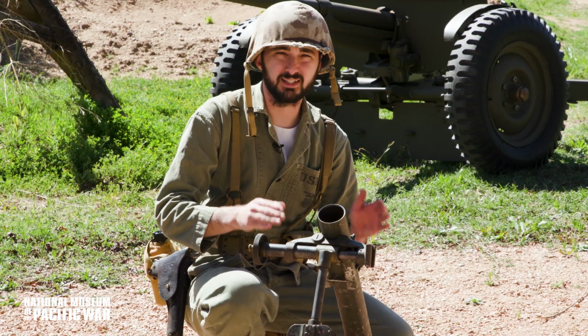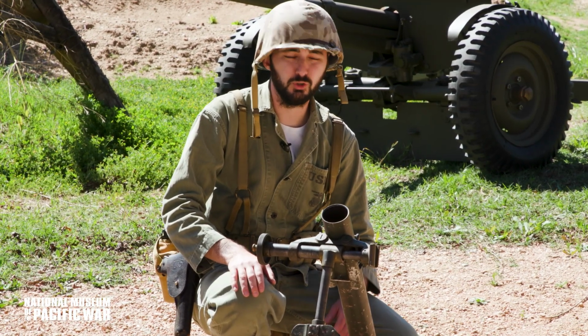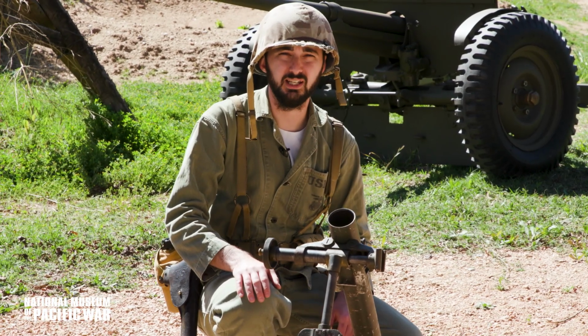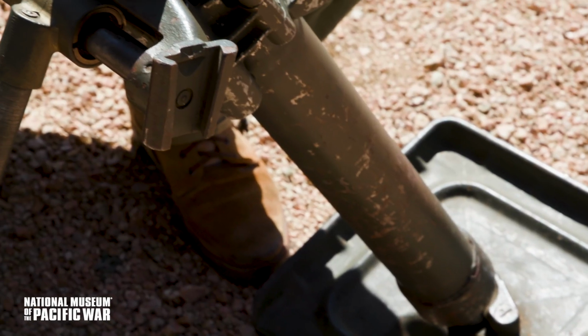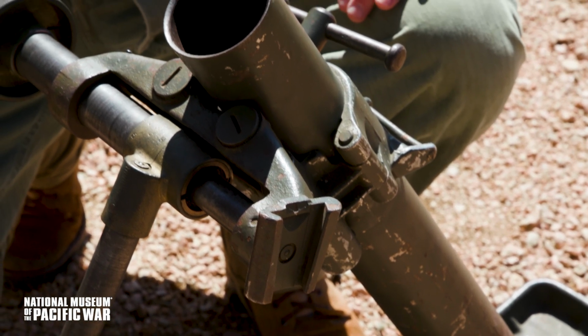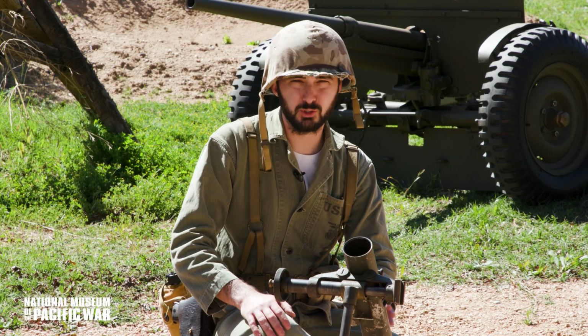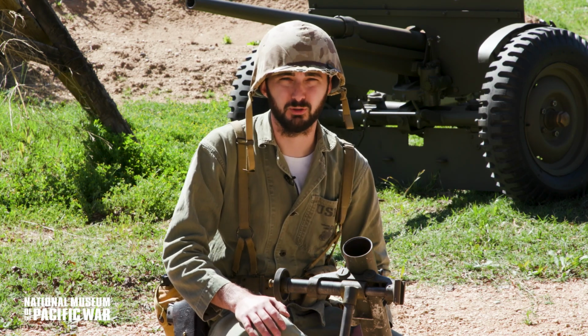That makes the mortar exceptionally well suited for the environment of the Pacific. You could fire it into shell holes, craters, over hills, into ravines, and even directly into enemy trenches. This particular mortar fired a 60mm round up to 500 yards towards the enemy. A well-trained crew could get out about 35 rounds a minute out of this mortar.